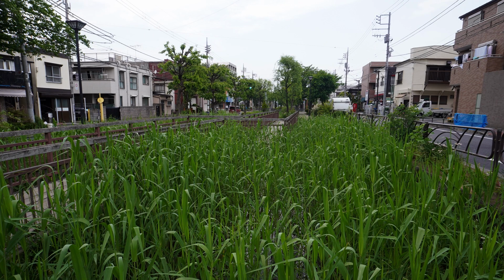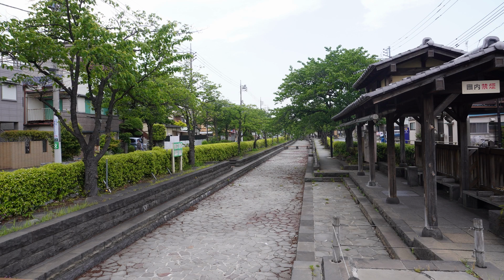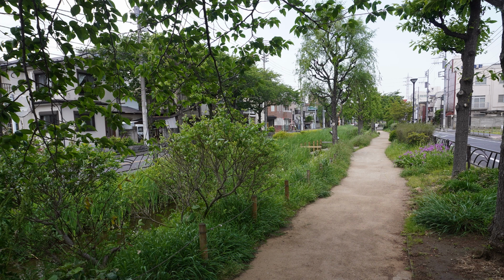Is it an image of the waterside? A fine wooden path is also made. And another angle. There is no water now, but is it made with the image of a murmuring stream? It seems that children will gather in the summer. This may have been made with the actual image of the old Hikifune River.